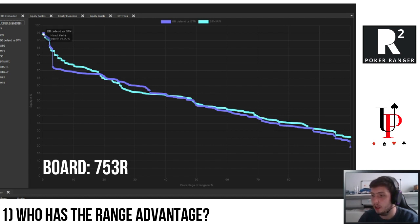For example, on a board like 7-5-3, if we were to look at the big blind's defense, a hand like 7-6 suited has got 73% equity. Really cool to see that 7-6 clubs here has got 73% equity versus our opponent's range. So not only do we get to see just how the equities change depending on the distribution graph, but we get to see how specific hands throughout that graph are performing over the course of the entire range.